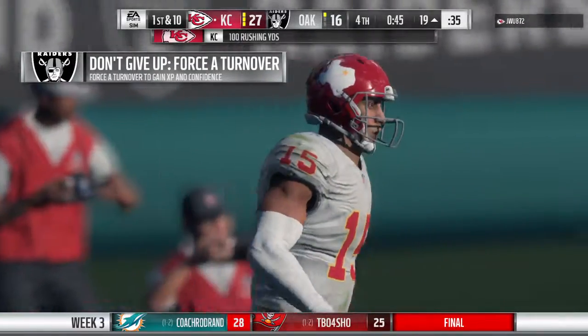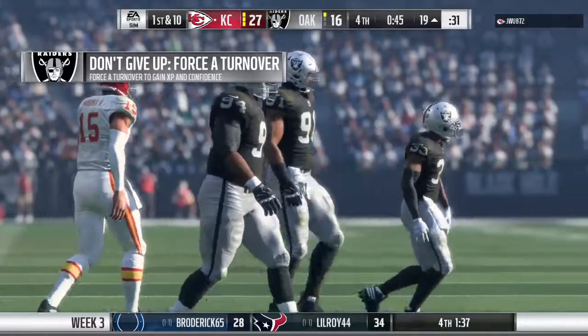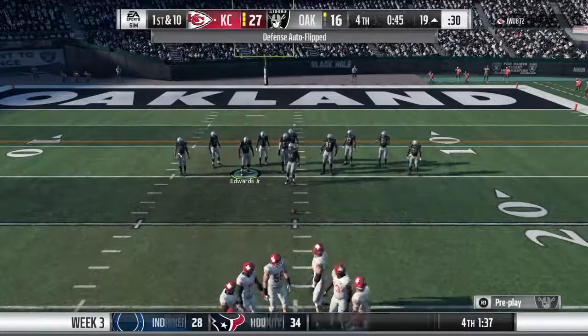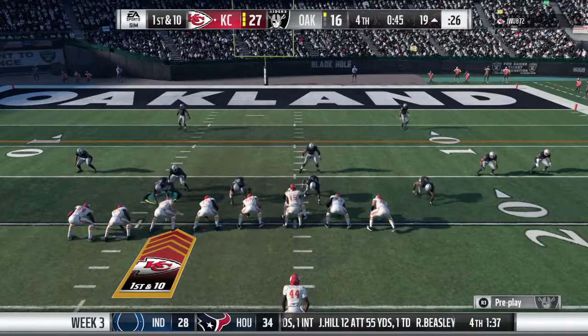That is an absolute backbreaker. That was a designed passing play, wasn't a draw. You think you got him stopped, good coverage downfield, and he's able to pick up the first with his legs. Defensively, that kicks into your psyche and hurts a little bit, doesn't it?